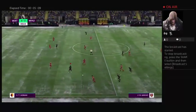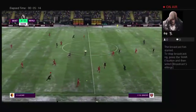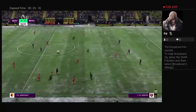West Ham United's lineup is this. Adrian starts in goal. Michael Carrick starts. He was man of the match in his last game. It's good to see them going with two strikers today.